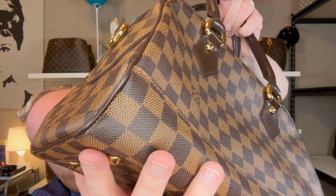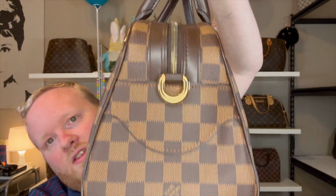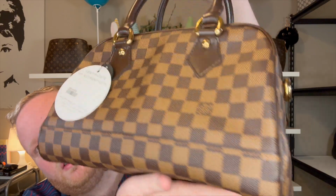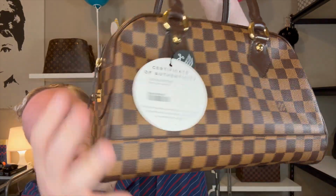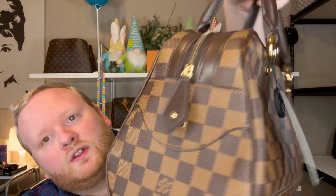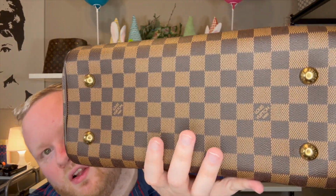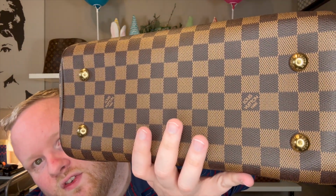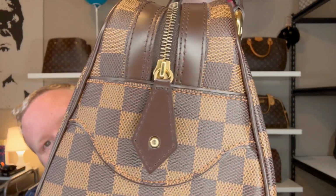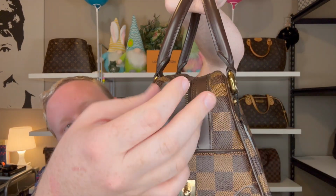Now on the corners, there are a few nicks in the piping, but the canvas is flawless. So there's another little nick in it there. And then over here is pretty good. The bottom looks really good. The feet say Louis Vuitton Paris on them. And then the zipper pull looks pretty darn good. It looks barely used. And I just love it.